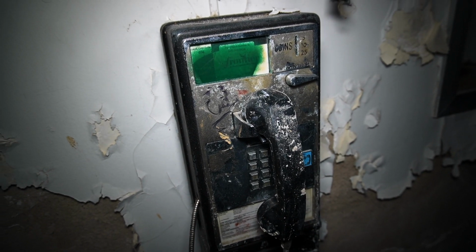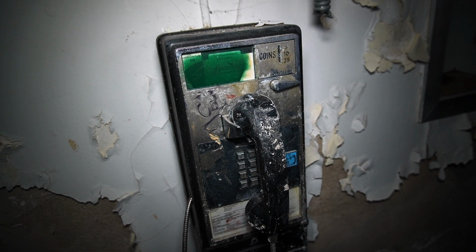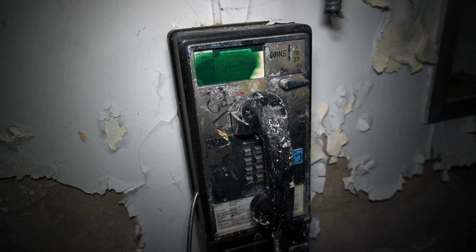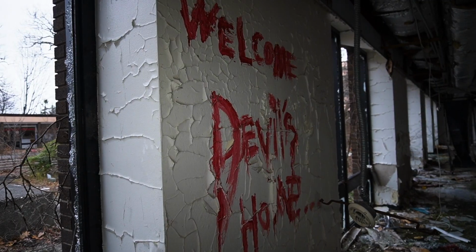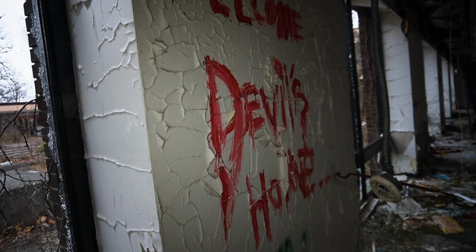And now we're getting a complete blast from the past, like a payphone, which, of course, they would have one of those in here. Usually the patients would not be allowed to have their own phones, or phones probably wouldn't have even existed, like individual cell phones back then. That's super reassuring. Welcome, Devil's Home.